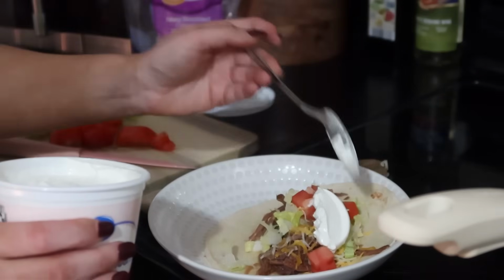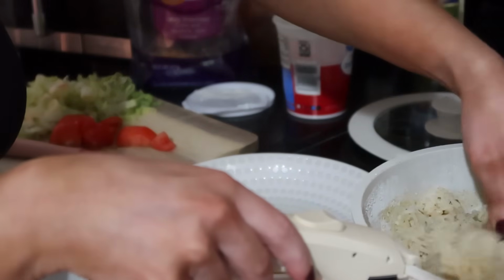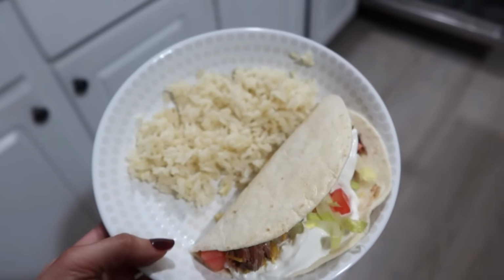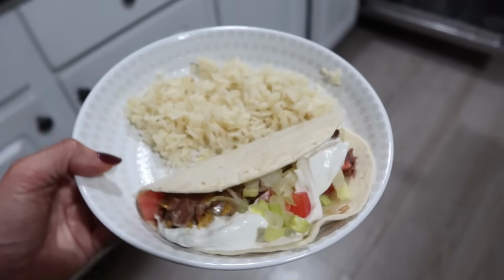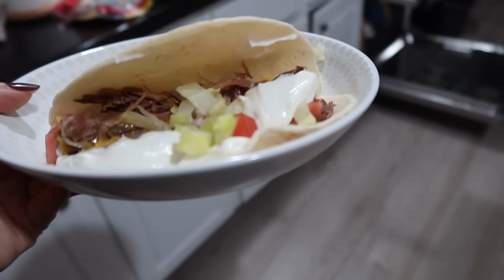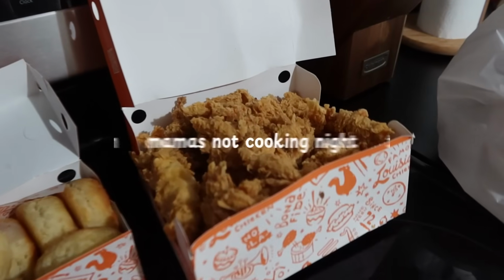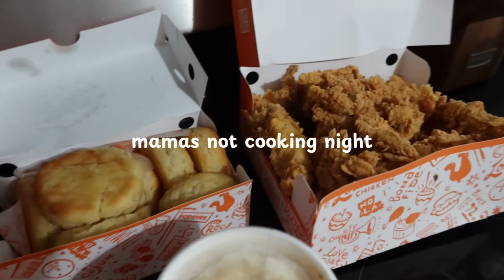So obviously these are not like true authentic Birria tacos. This is just me doing my own thing with a packet of Birria taco seasoning, but I'm pretty sure with authentic Birria tacos they use corn tortillas, and I'm not even really sure what kind of meat they use, but overall these are really good. So on to the next night.